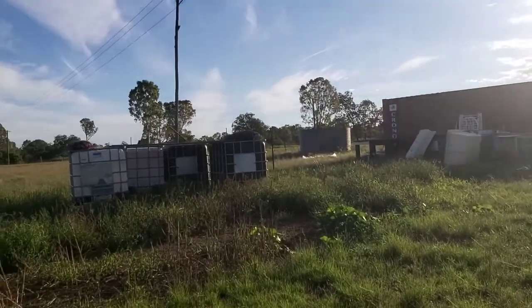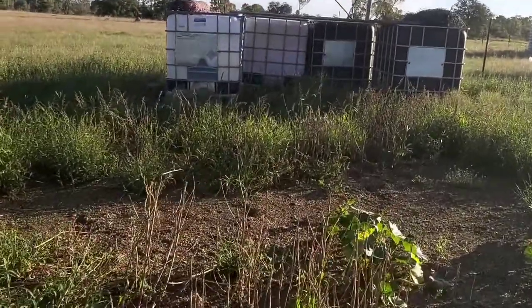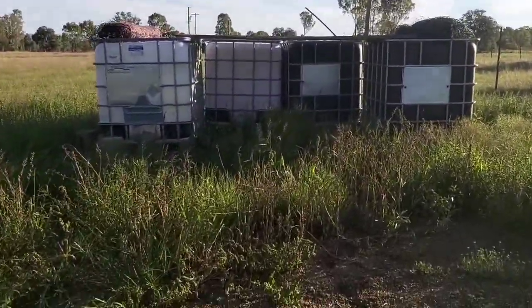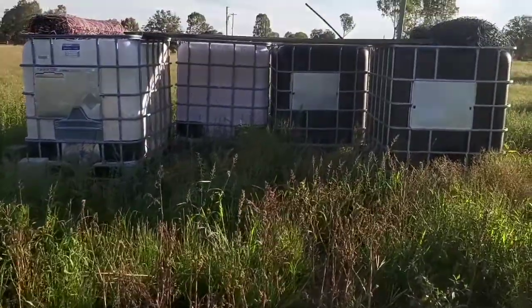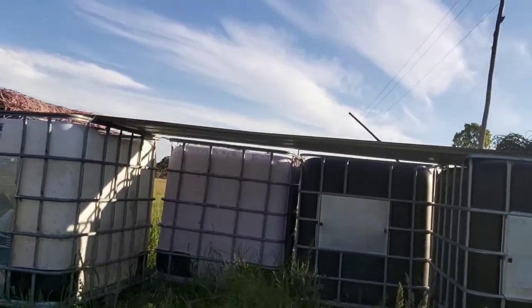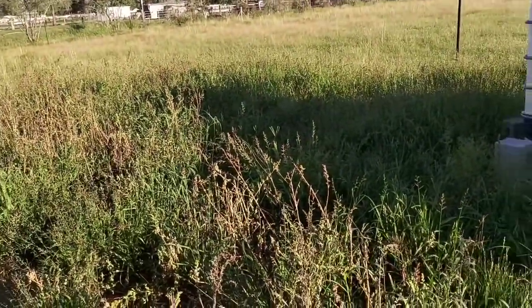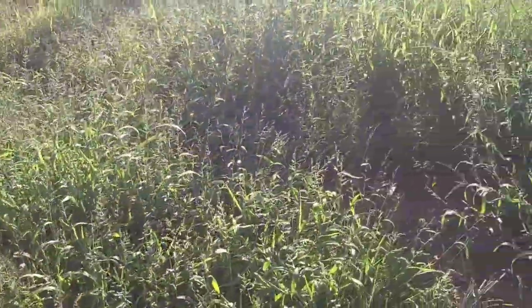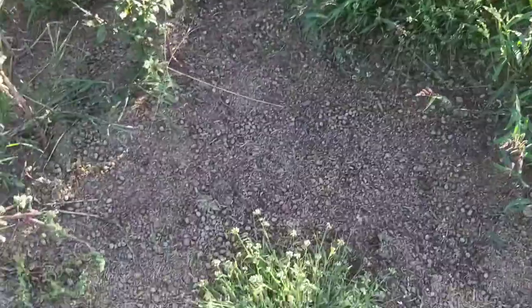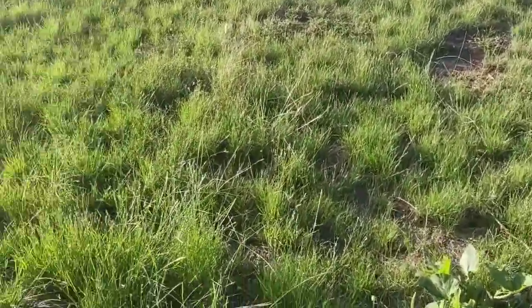So this is another area that I had the goats in, and this is one of my little goat shelters that I make, where I use 4 IBCs where I can store water, which makes it easier to water the goats and water the plants. And it's also got a roof on it so that it's shelter for the goats. It's not perfect, but you can tell the goats have been here, and look at how well things are growing back. Yes, there are spots that haven't come back yet, but these are areas where the goats have been has just done fantastically. I'm so pleased.